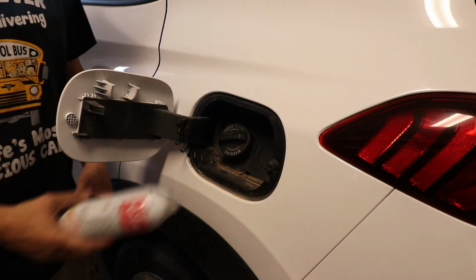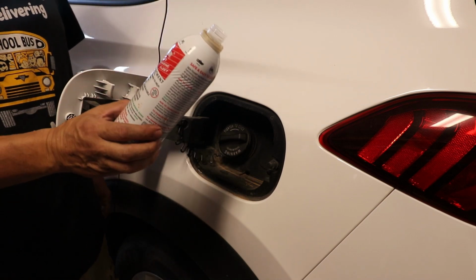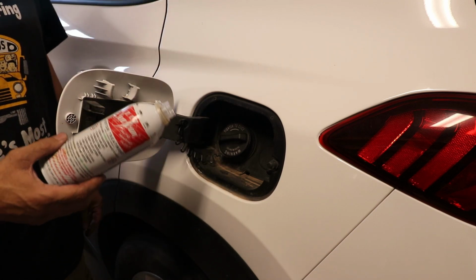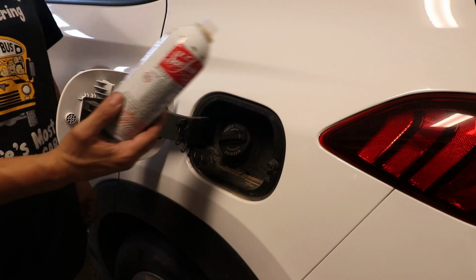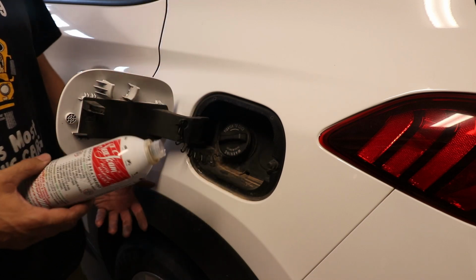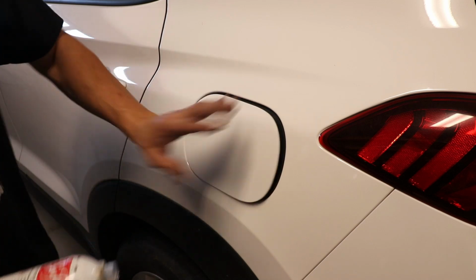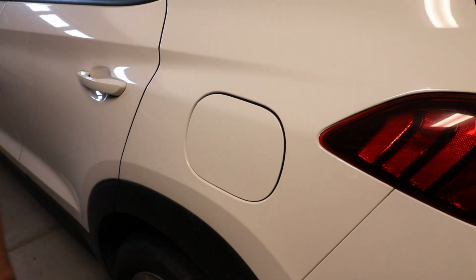My suggestion is put at least one round of this in your car, run it through, put new gas in, and then in another 3,000 miles, put another one in, and you can do it every 3,000 miles. You can do it every 8,000 miles. My suggestion is every 3,000 miles. That's how you keep your car running excellent.